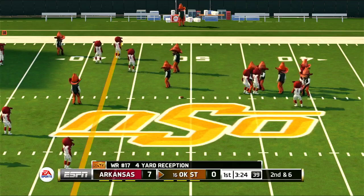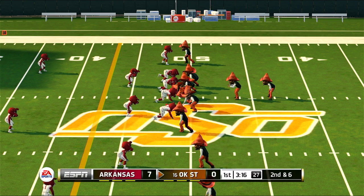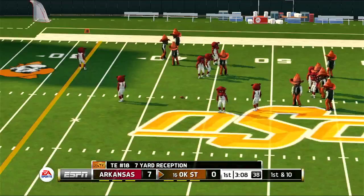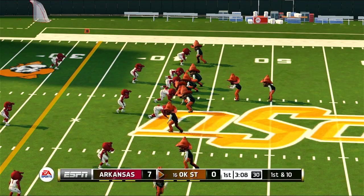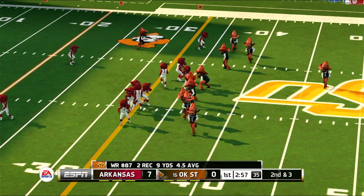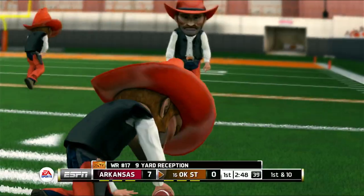He goes out of bounds at about the 49. That's a D4. That makes it 7-6. Fires it out, and he's tackled in the open field. And he is drilled at the 35-yard line. Pulls it in, and he's in the open field. Brought down at the 26-yard line.